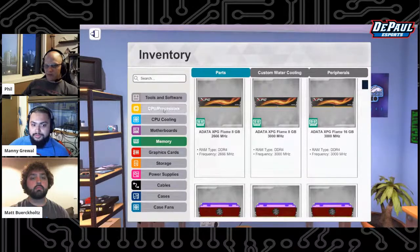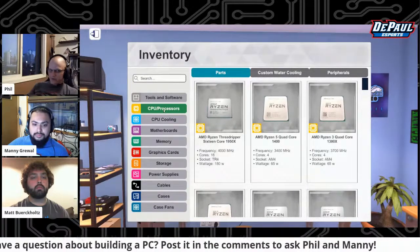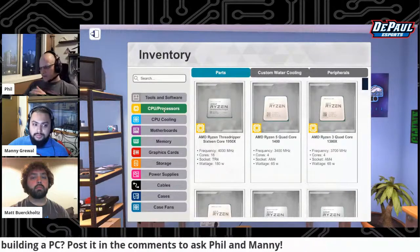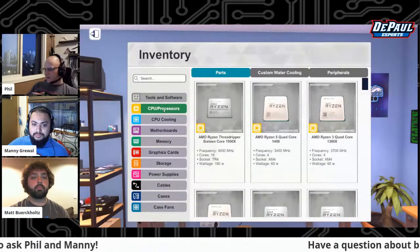Next part would probably be the CPU. Like I say, the motherboard's the central nervous system. This is the brain. This is what processes everything your computer's trying to do. And it's pretty important with a gaming PC to get at least a mid-range CPU. If you go too far on the low end, you're going to struggle performance-wise. But there are certainly some affordable options.